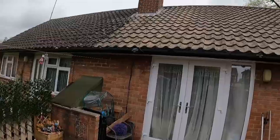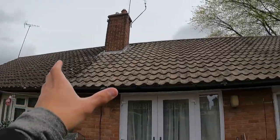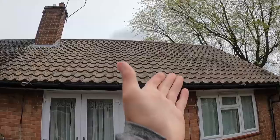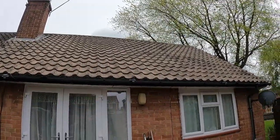I'll show you the back quickly. So there's the back. As you can still see, look at next door, that's basically how it was. And this is a few years on from the job, and there's nothing on this back. There's literally nothing at all. There's a few little dots here and there, but it's mainly the front that's our issue.